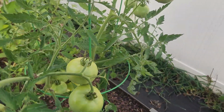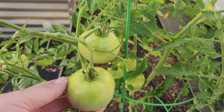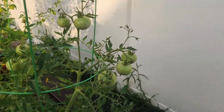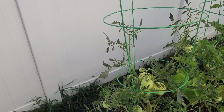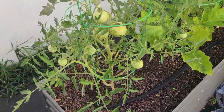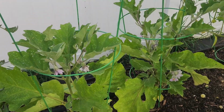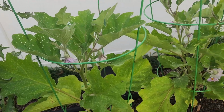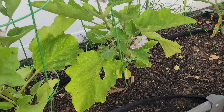I do think that there are a couple that look like they're blushing a little bit. I'm not 100% sure though. Oh, I walked through a spider web. And here we can see the other plant has lots of nice little tomatoes on it. Look at all of our eggplant blossoms. I cannot wait for us to get home and see how many eggplants are on these plants.